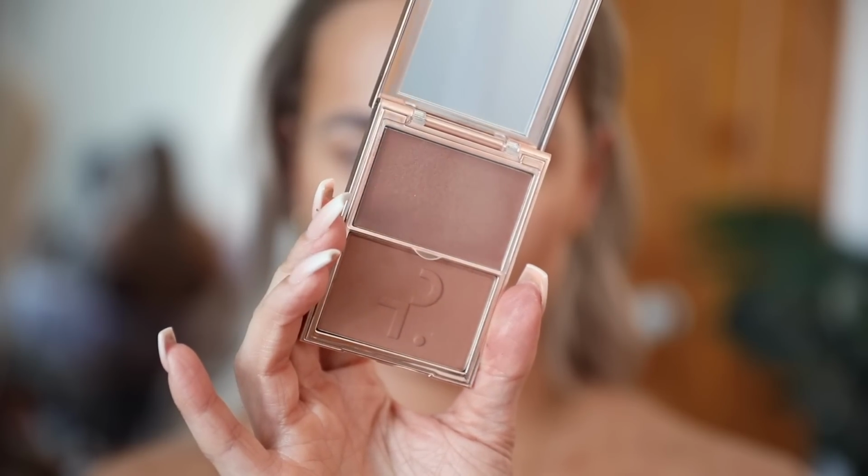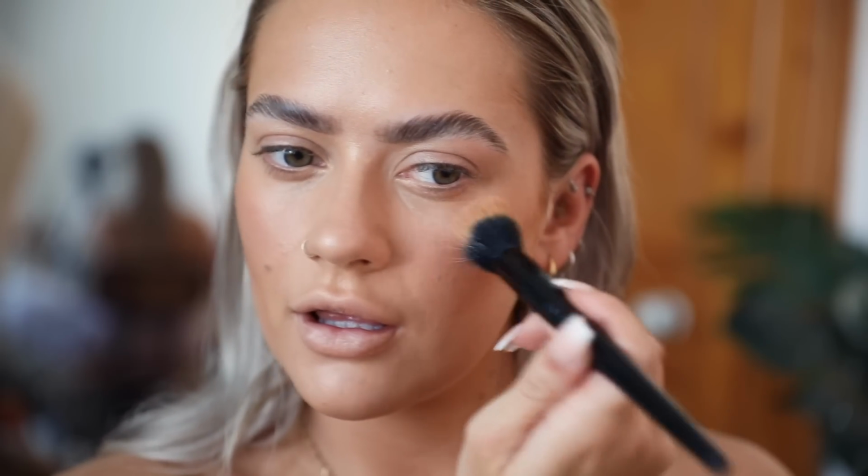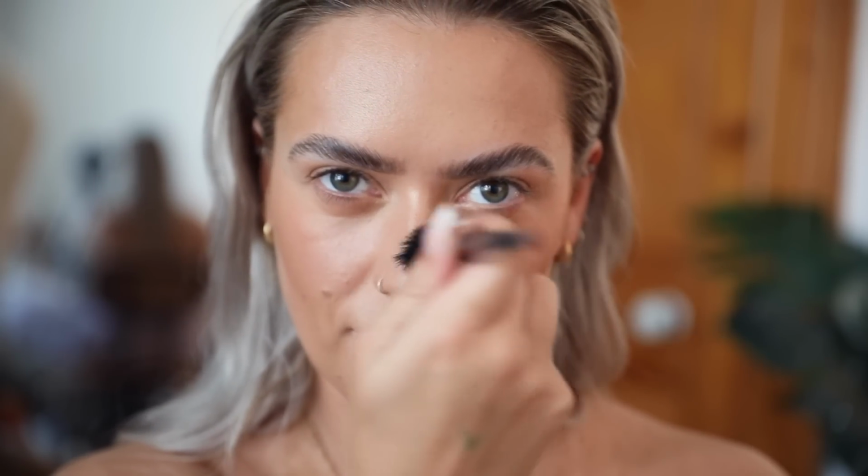I'm going to use a new product to me. This is the Patrick Ta blush in She's So LA. So it's a cream blush and also a powder blush. So I'm going to take the cream blush, and it's a gorgeous mauve tan nude, and I'm just going to tap this, the cream shade, on the tops of my cheekbones. We are still just using creams and we haven't set anything yet. I really love the colour of this. It's the perfect actual sun-kissed glow, and I'm also taking it over my nose as well.